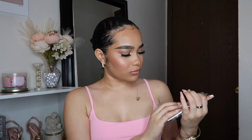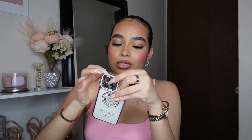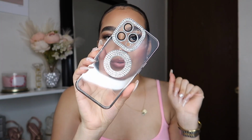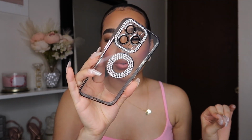Ooh, another one. Okay, I didn't realize that I had so many of these type of cases. Wait, what is this? What's going on? Duh, Symphony, just take the paper out. Tell me why I literally thought this was a hole, this part, and I was trying to put my finger through this. This is another iPhone case that I got. I believe this is case number 5 that I'm showing you guys right now.